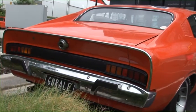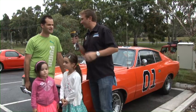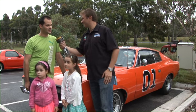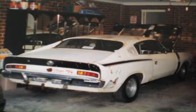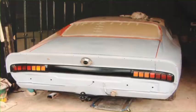What a great story. Now, Travis, you said you found this Charger pretty close to work. You had to head off early and go find it? Found it in the Trading Post one day, rang the bloke up, and he said, oh, there's a heap of people looking at it. So I said, better leave work. And off I went and looked at it, and he's telling me, oh, it doesn't have much rust in it. It's only a little bit here, a little bit there. Little did I know it was everywhere.